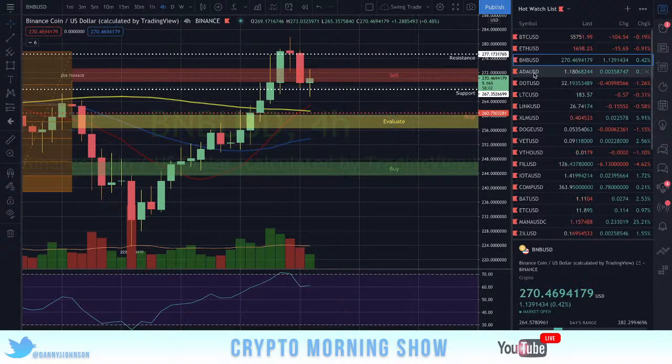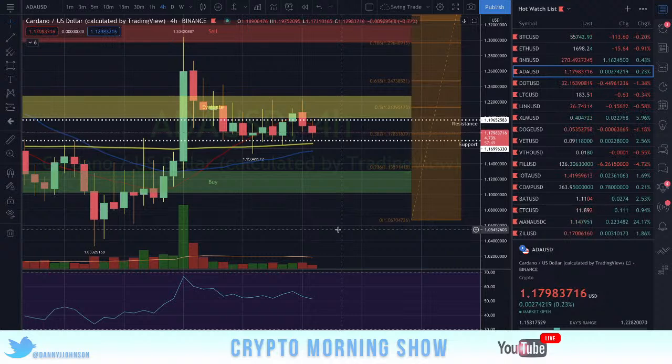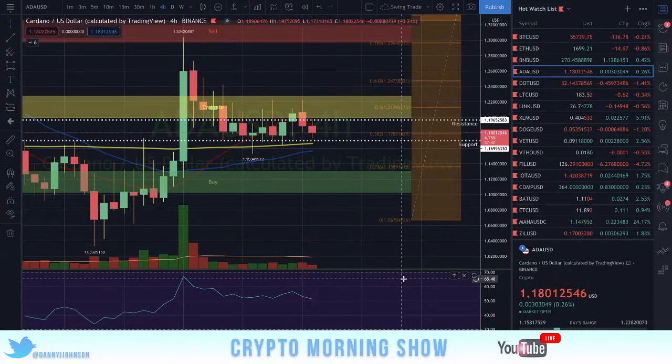Let's move on to ADA USD, Cardano. Cardano in a very tight range here, so anticipate some explosion coming up soon. So looking for support at the 1.169, resistance at the 1.196 for Cardano.